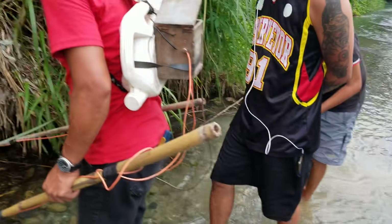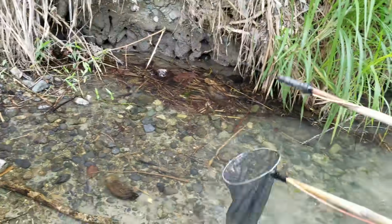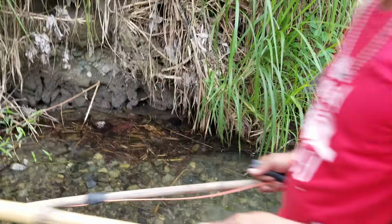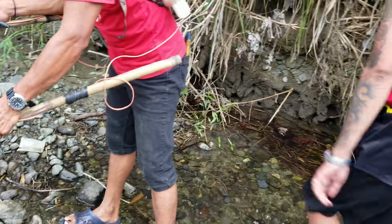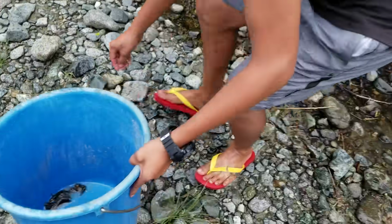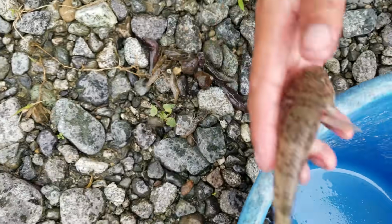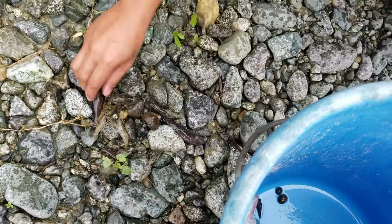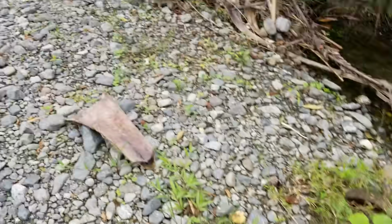Do the spots on the edges tend to be the best spots to catch them? So you got a few fish right here. Hold it, yeah. Oh, it'd be bigger. What kind of fish are these right here? Shrimp? Oh, I didn't know, because they look kind of big for shrimp.